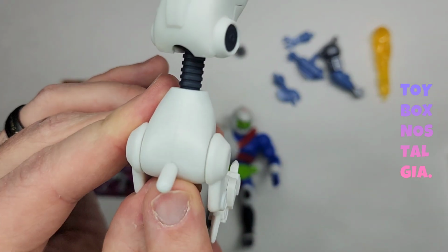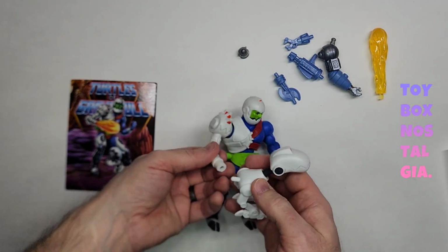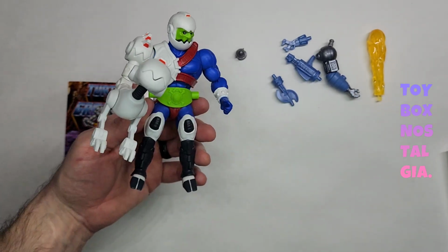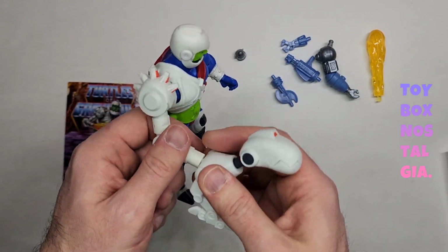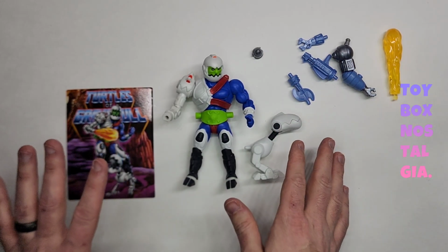And then this is one solid piece here, which I'm guessing is where it connects to this. Yeah, you can just connect the whole Mouser right to it. That's nuts. This action figure is nuts, man. What do you have to be on to come up with these ideas, right? All right, Mouser's out of the way.